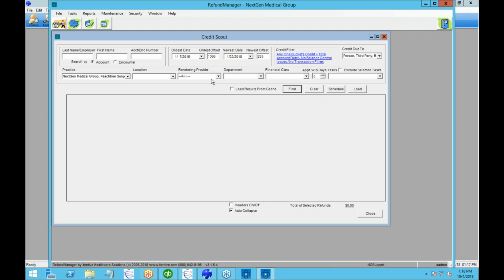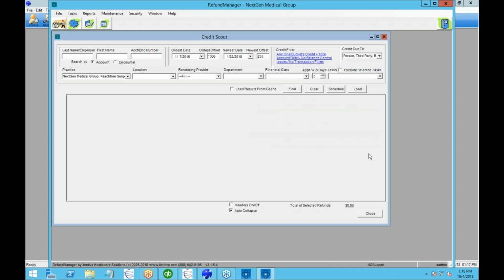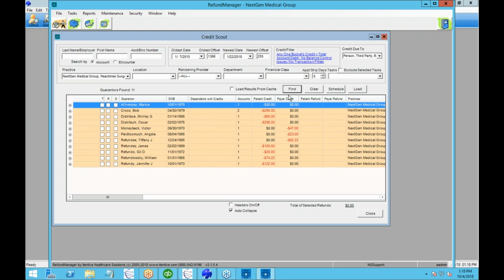So there's a number of search criteria up on top here to help you search whether it's one encounter, one account you're looking for, or a whole range of them. There's also some criteria to help you qualify if it was truly due to overpayments. Let's make sure that all the buckets are zero or in a credit state. So a lot of good things in here that have been added and suggested by our Refund Manager client base over the 13 plus years that Refund Manager's been in use. I'm going to go ahead and click Find and get some of our sample data here. And we're going to pick some that are going to go through different parts of the workflow.